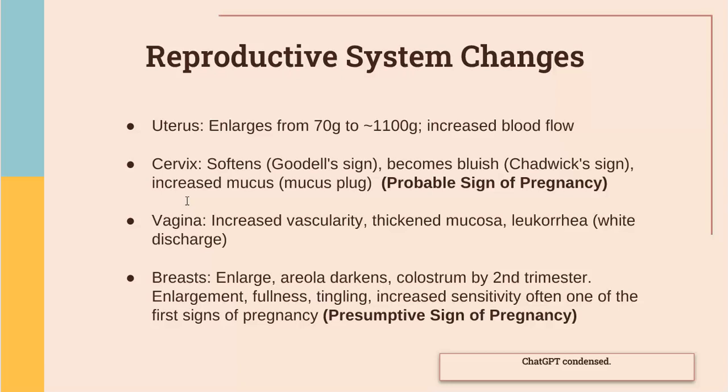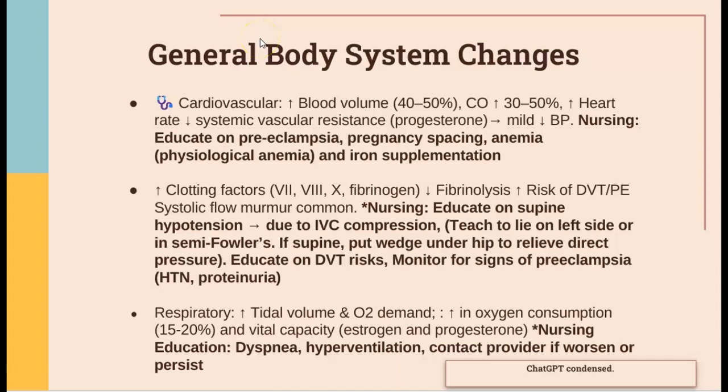Presumptive, probable, and positive signs of pregnancy, just so you have a clearer understanding of what those are. There are general body system changes too. In the cardiovascular system, cardiac output increases about 30 to 50%, and blood volume increases about 40 to 50% by term to meet the greater metabolic needs of pregnancy.